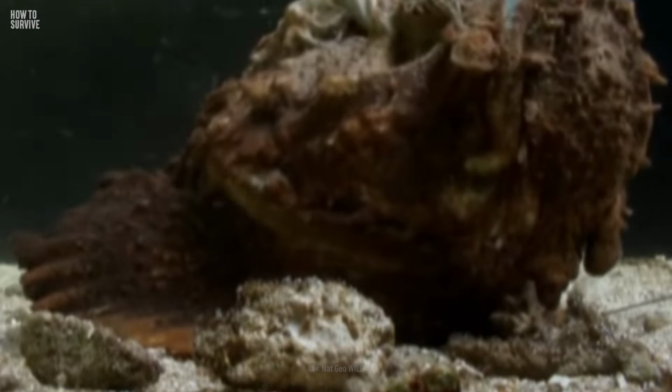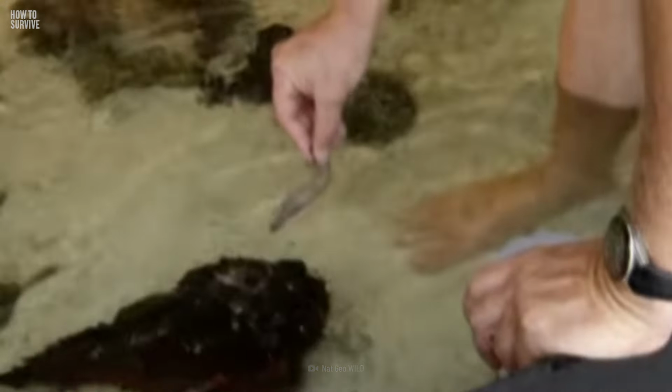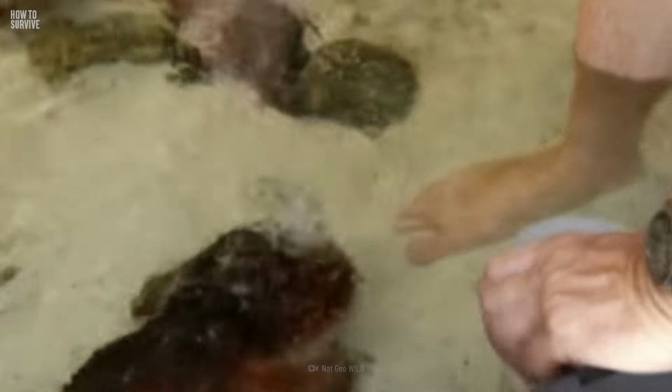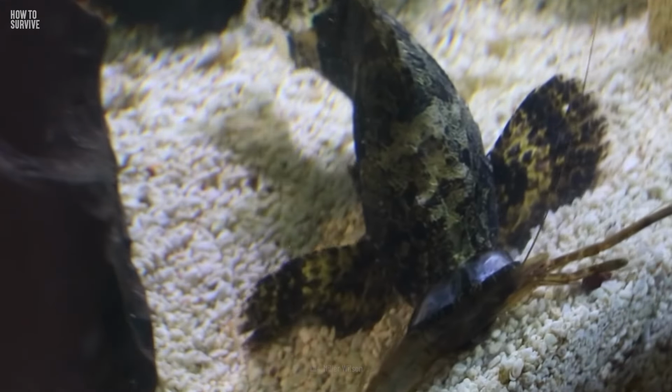While they don't attack humans, they are deadly to other ocean creatures, especially fish and crustaceans. If you think a sports car is fast, stonefish attack their prey in just 0.015 seconds. Stonefish are so fast that researchers need high-speed camera equipment to record them feeding.